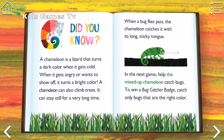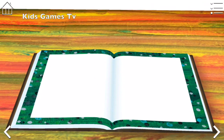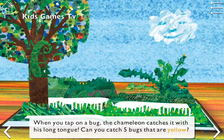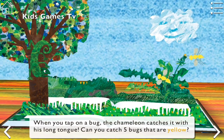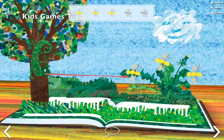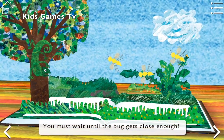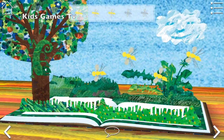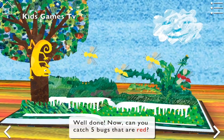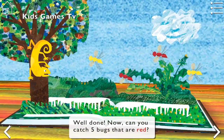In the next game, help the mixed-up chameleon catch bugs. To win a bug catcher badge, catch only bugs that are the right color. When you tap on a bug, the chameleon catches it with his long tongue. Can you catch 5 bugs that are... 1, 2, 3? You must wait until the bug gets close enough. 4, 5. Well done! Now, can you catch 5 bugs that are red?